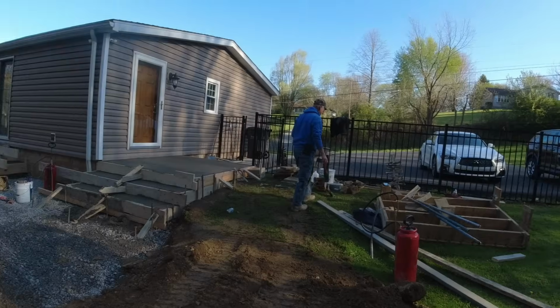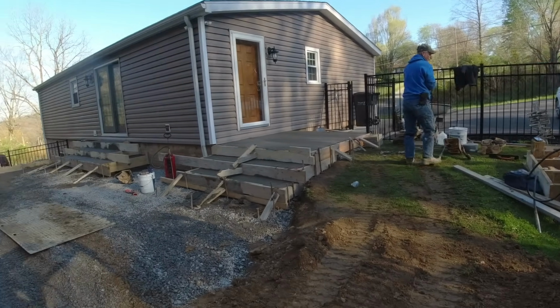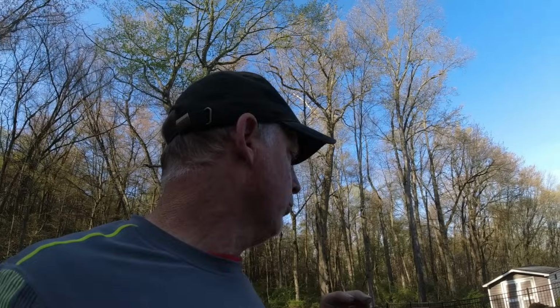Okay, there goes our mixer leaving. He's heading to the plant and he'll get us, I didn't even figure this up yet. You guys tell me, it's about 5 inches thick. We're 33 feet long, 14 feet out. How much concrete should I order?